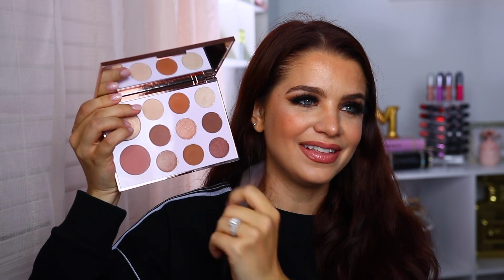And what's really cool about this palette is they actually named a shade after me. So if you put this over top, this shade right here is actually called Molly, and I feel like that's the perfect shade that I love so much in this palette. So that was just really fun.